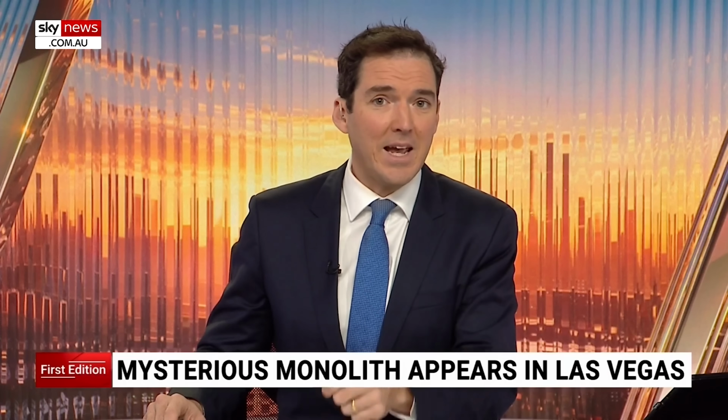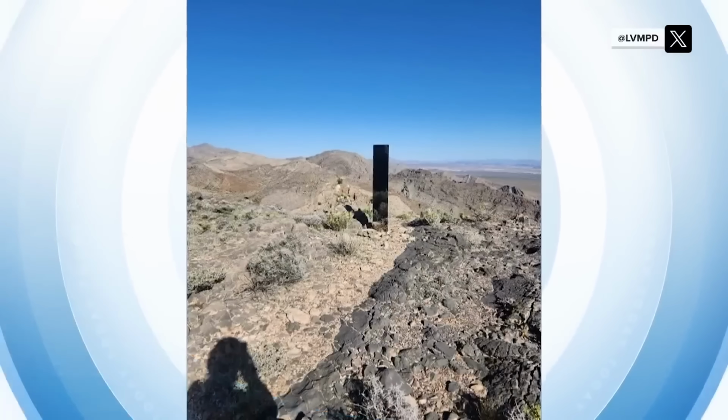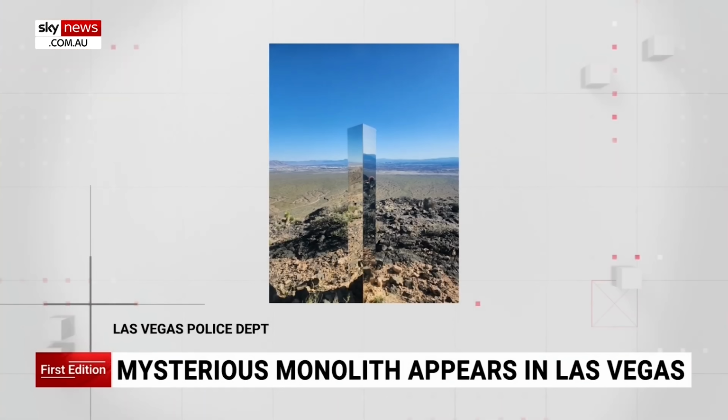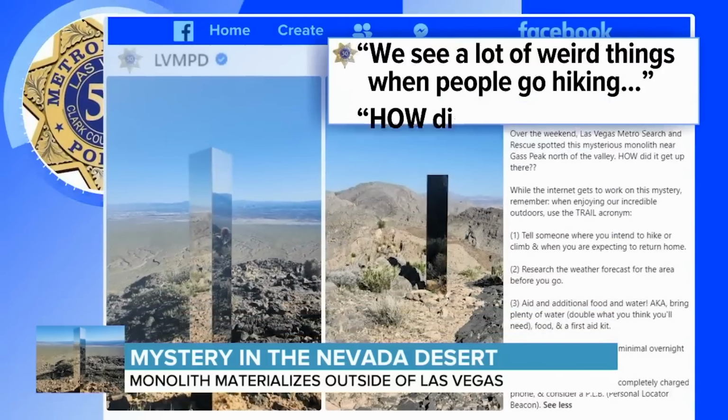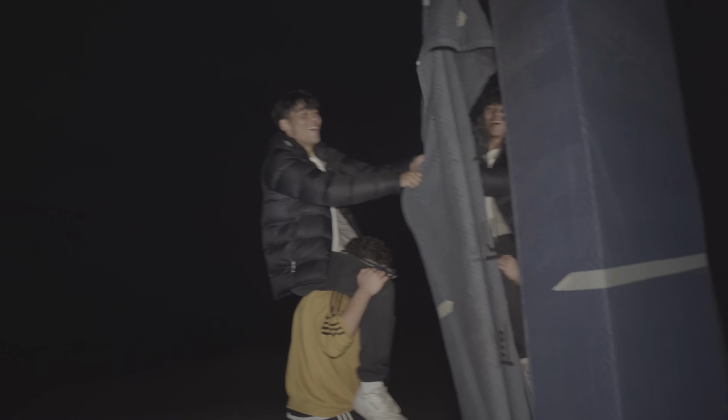This is proof of an alien invasion. Appearance of a mysterious monolith. Reflective monolith. The strange sculpture was spotted on a hiking trail. How did it get up there? I'm not saying it's aliens, but it's alien. I think someone's sneaking around and placing these things.